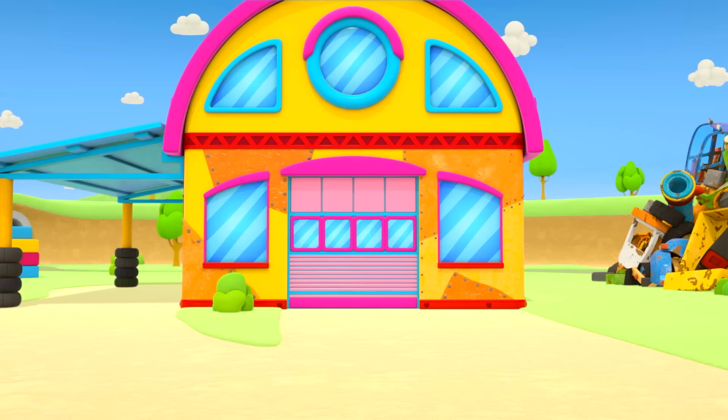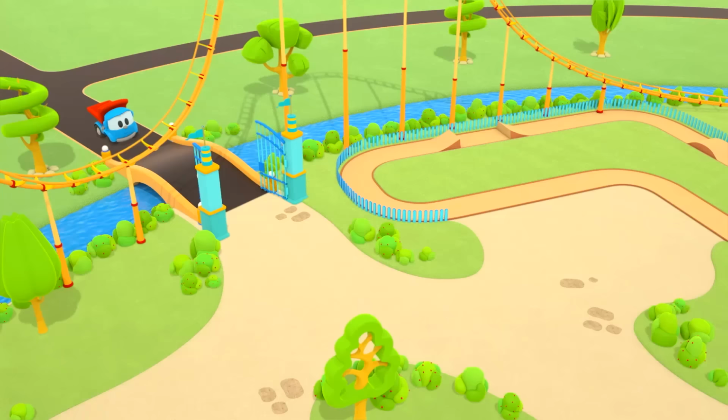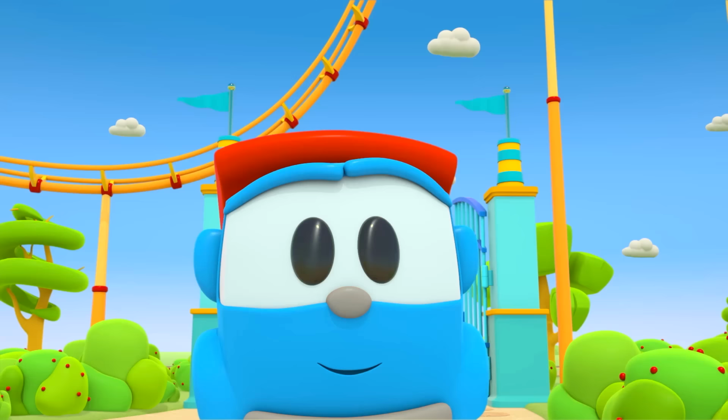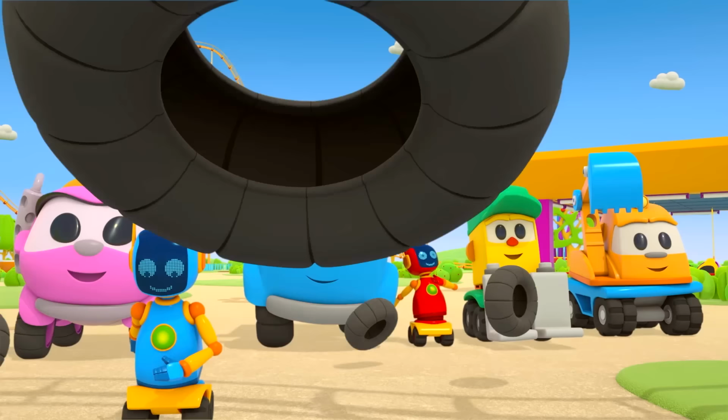Lifty and Scoop, robots and Leia, having a lot of fun. Who fastest one! They build the cars that are so good! Wheel, motor, and hood! Who brings the parts? It's Leo! Leo the truck! Leo! Leo the truck!